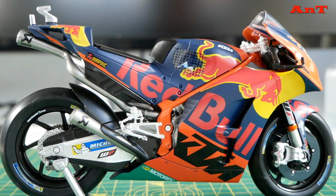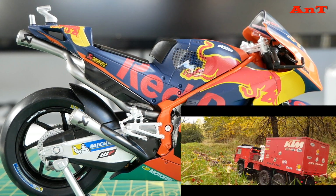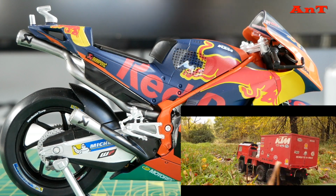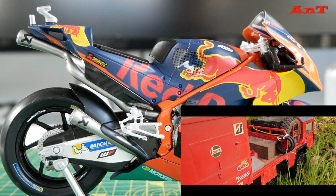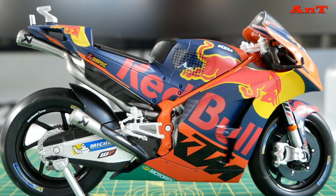So why on an RC channel have we got a Bradley Smith MotoGP KTM Red Bull Racing MotoGP bike? Well, for those that don't know or haven't watched the channel, and I'd ask you to go and check it out, back of my MC6 I made a KTM race box, which was to go on the flatbed, which is pretty cool. I've only run it once, but it was scratch built out of styrene, which I was really proud of, and I painted it, sticking it up, and it looks pretty cool. So I've been looking for something to go with it, and I saw this.